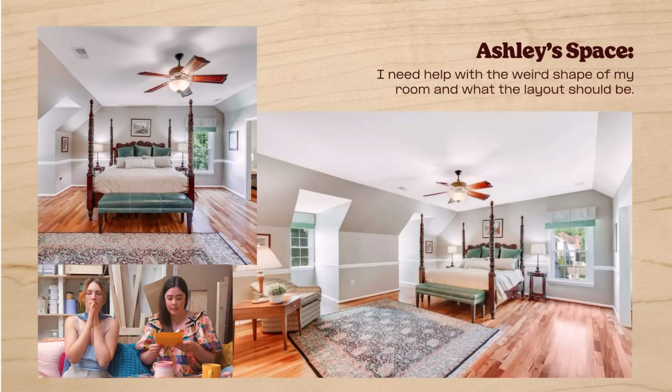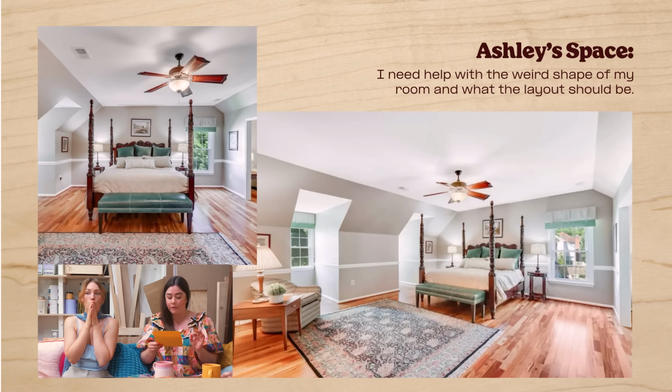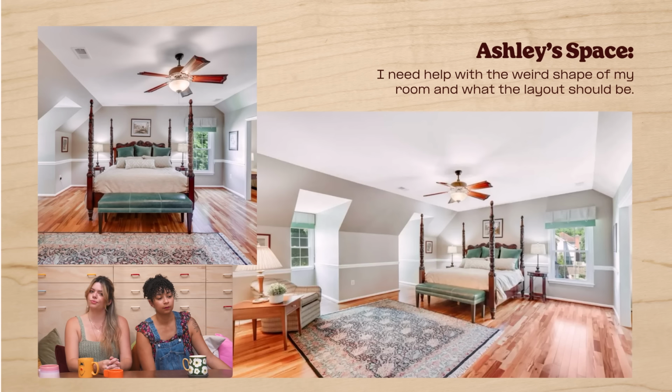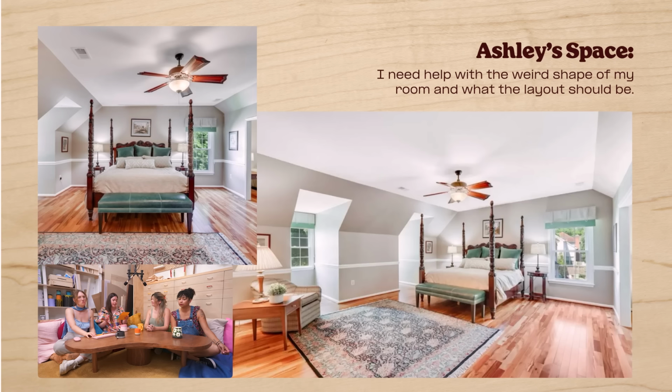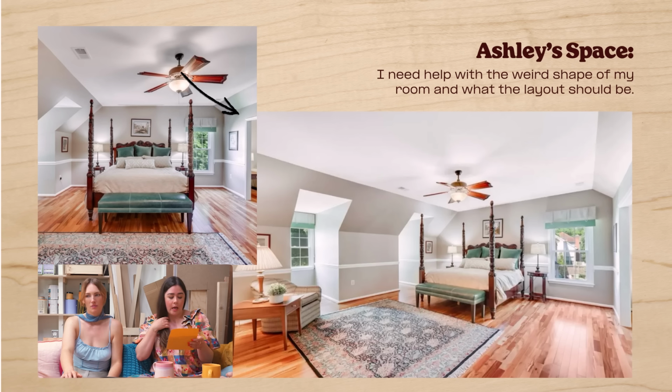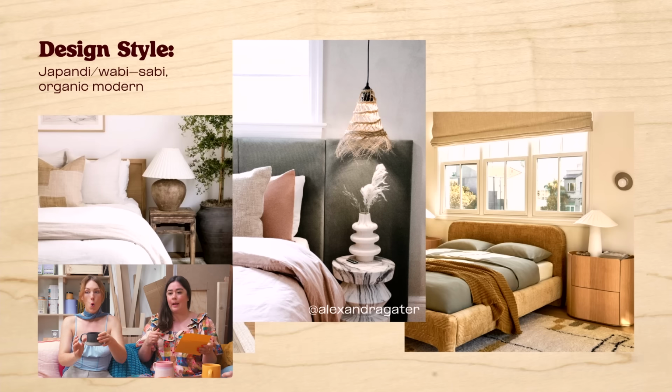The key problems she needs addressed are a place for our king mattress, what type of bed frame or headboard would look best, and if they should have carpet or wall art, and if so, how to structure that in such an asymmetrical space. She also wants to know what should we do with the alcoves, maybe a place for our cat or dog beds. And a note here that the sitting room beside, see the little room, it's going to be used as a nursery, which is so cute. Congratulations. And her design style is Japandi, wabi-sabi, organic, modern.